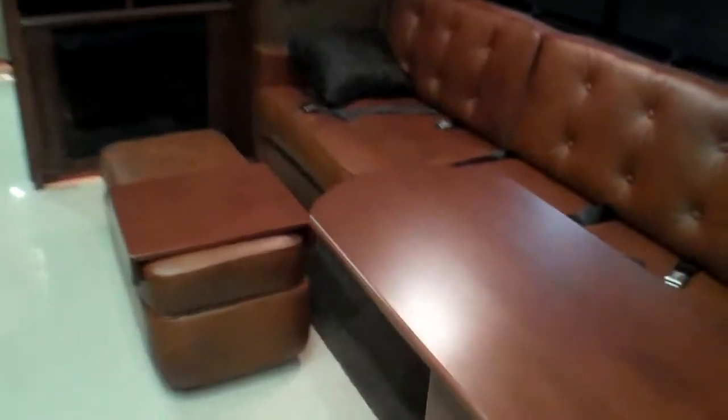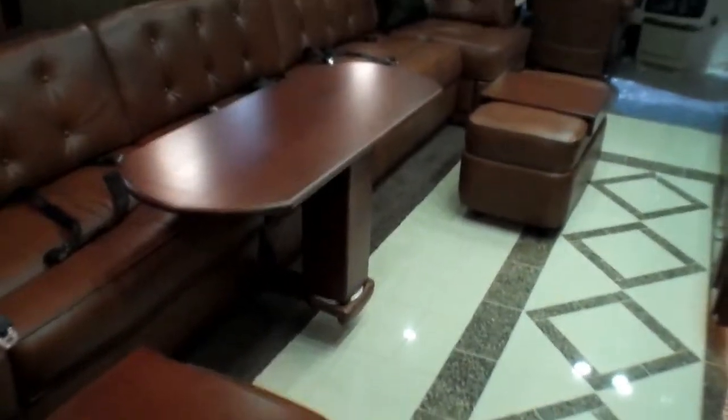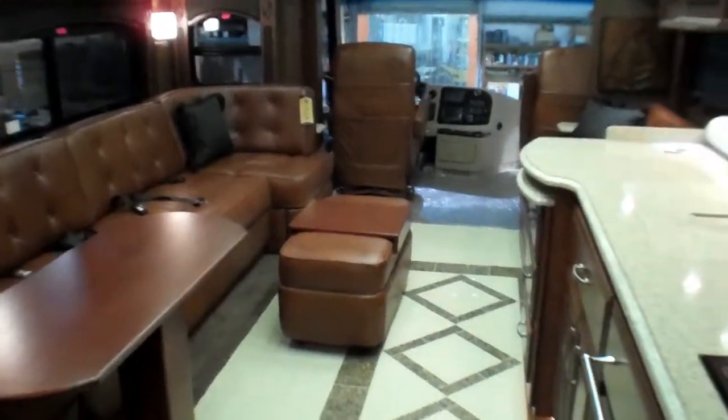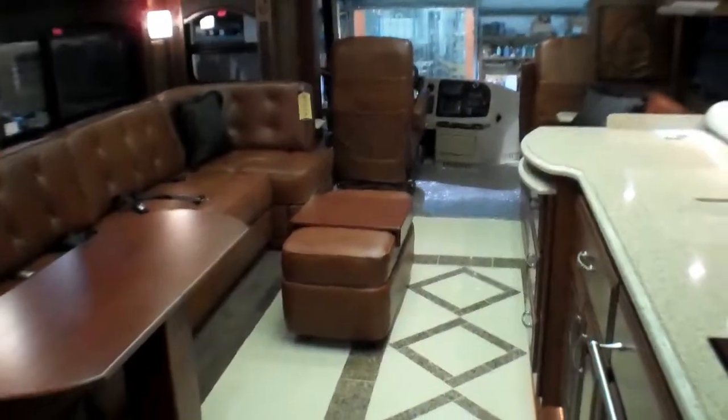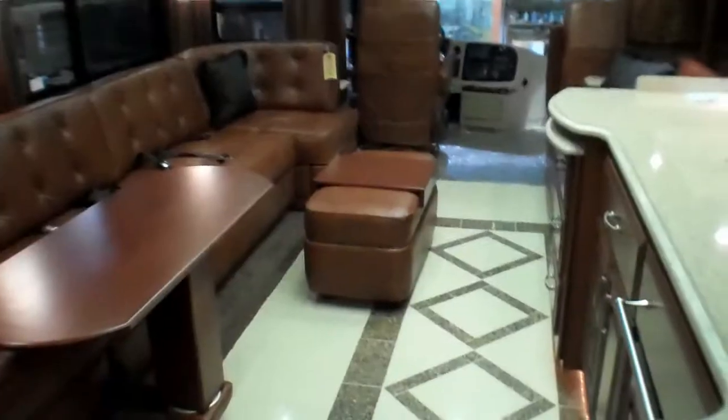If we can do something like this for you at Braden Hall, I'll tell you right now, it's a lot of money. But that's the big reason, because of the upgraded leather and the power table. That was really a challenge to do with 2 hide-a-beds. But if you want something like this for your motorhome, give us a call at Braden Hall, or look us up on the internet, or email us, and we would be glad to give you a quote on something like this.